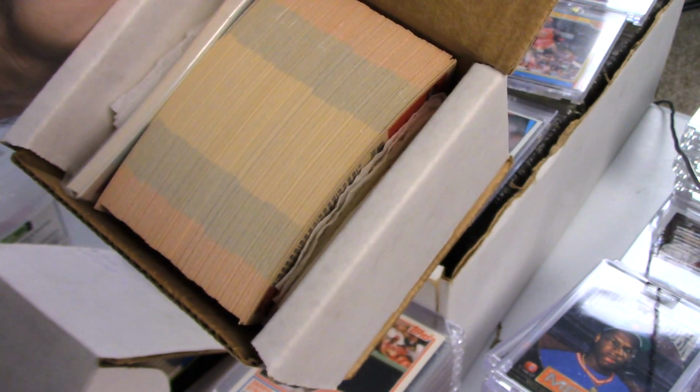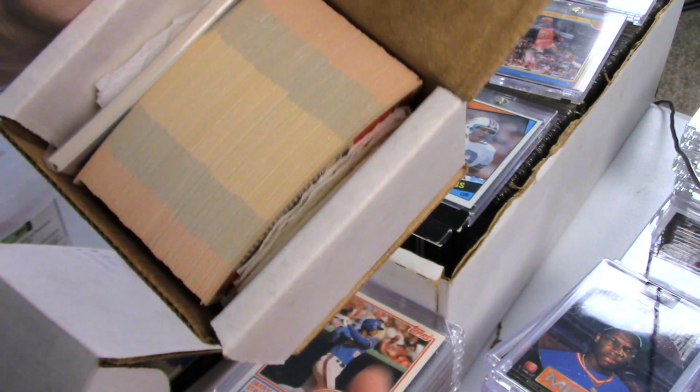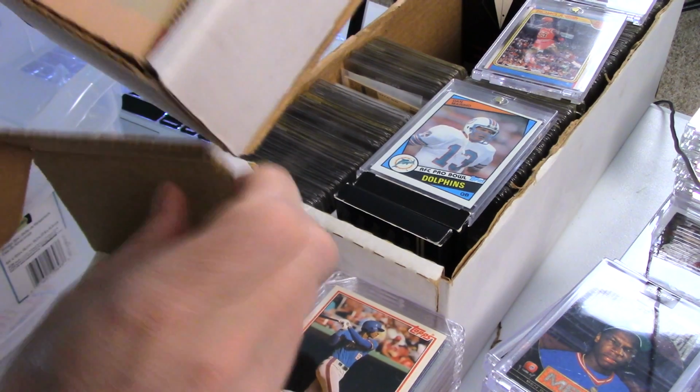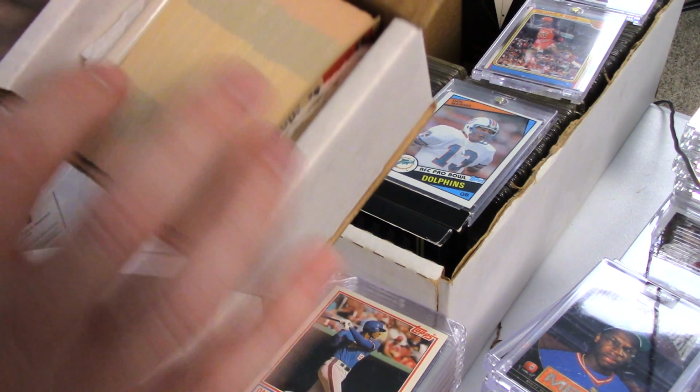And there we go. Now, I commented before, these, to the best of my recollection, were always stored in an air-conditioned house. I don't remember putting them anywhere else, but you can see a little yellowing in the white there, which is very disappointing. Now, the cards that I put in hard cases aren't as obvious if they yellowed at all.